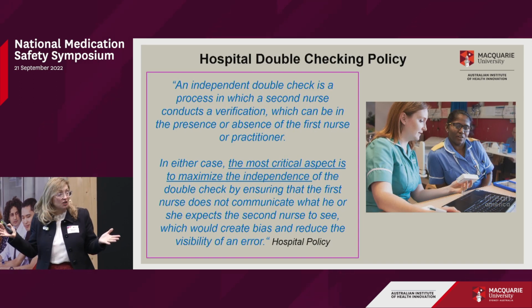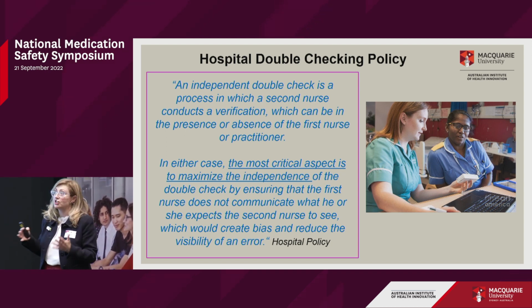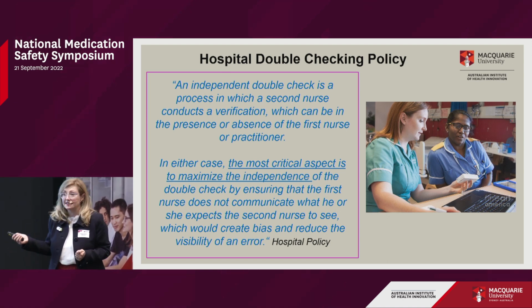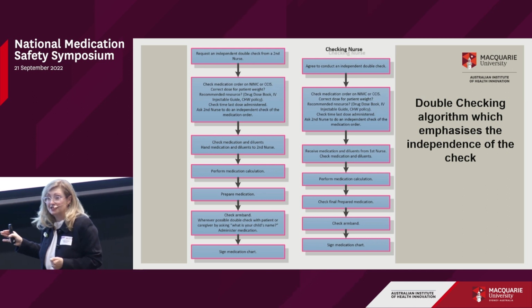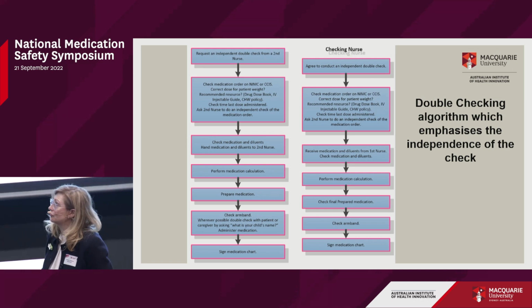Now, the hospital has quite a clear policy about independent double checking, which clearly states the most critical aspect is to maximise the independence of the process. They also have this great step-by-step process for what the checker should do and what the requesting nurse should do.